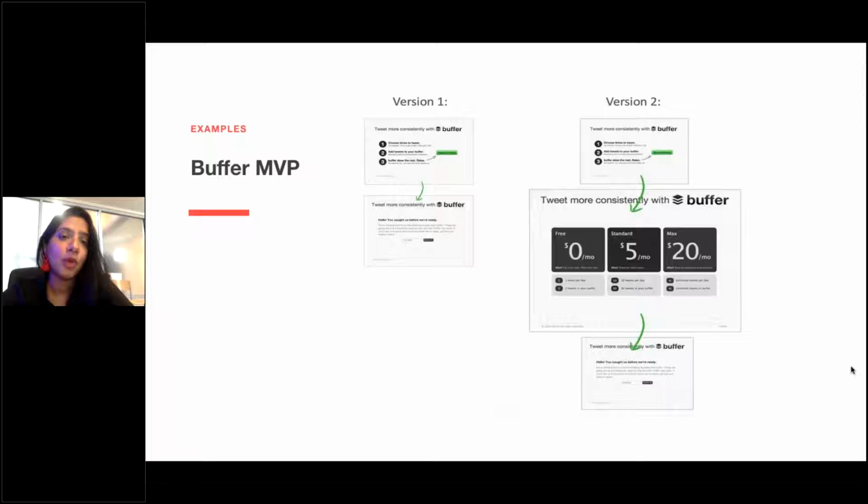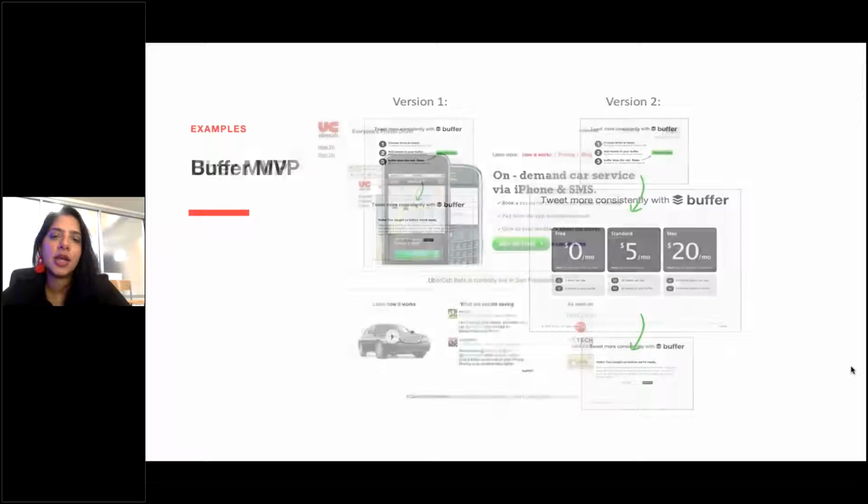They're a social media platform to automate your tweets or Facebook posts. Again, they just started with Twitter first. Later on, they added Facebook. Now they have Instagram, LinkedIn, but in the beginning they just created a landing page to see if this is something that interests people, and then they also added some pricing to that to see if people would pay for this. So definitely getting started with that route. If you create a landing page, it also helps you start collecting users that eventually you can use for your testing, feedback, and marketing. So creating a landing page before you even get started is a good idea.